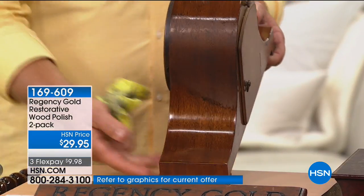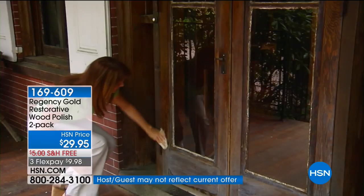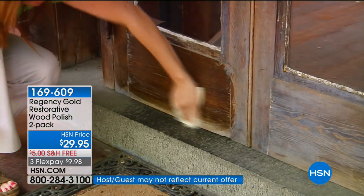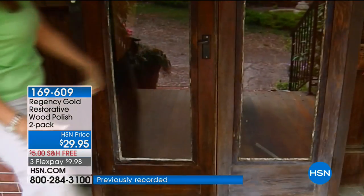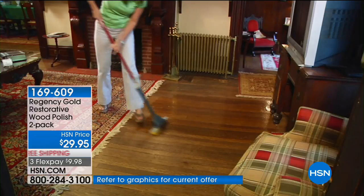And imagine, you think of your dining room table. It's like the showpiece of your home. Especially when you have company coming over, family for the holidays, you want that wood furniture to look great. We took Regency Gold into this old bed and breakfast up in Pennsylvania, and you should have seen the wood in here.